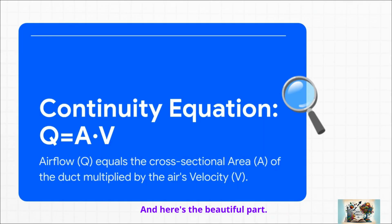And here's the beautiful part. All three of those variables are linked together by one incredibly simple and powerful formula. The continuity equation. Q equals A times V. That means the airflow is just the duct's area multiplied by the air's velocity.